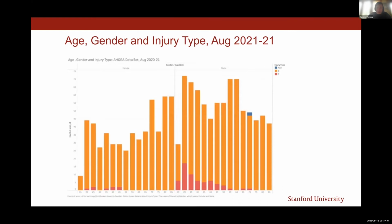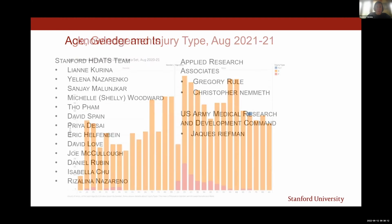And then just another chart highlighting some of the descriptives: age, gender, and injury type. You can see here, again, females on the left, males on the right. Males are experiencing more piercing-related, puncture-related traumas, the proportion that is filled in red. Blunt injuries are the ones in orange, and just a few were unresolved. So that little blue over there is the null.